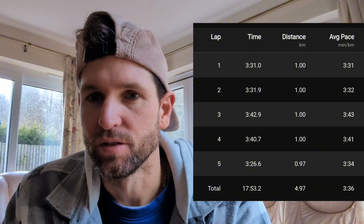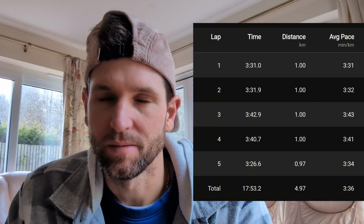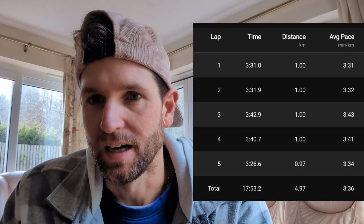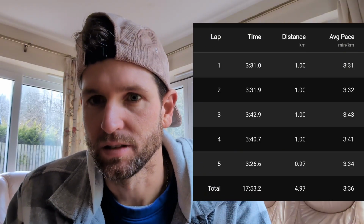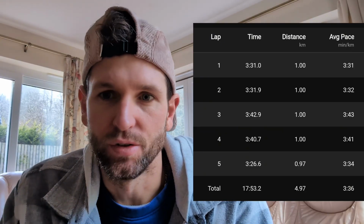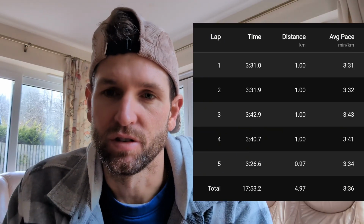And I do think I could have run around 3:35 per K for those 2 kilometers as well, in regards to the effort that I was putting in. I don't think I was going too deep. I felt like I still had some in reserve, which was great, and yeah, it really felt good.